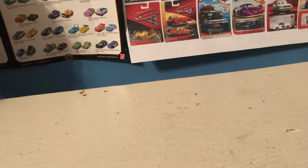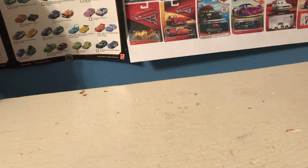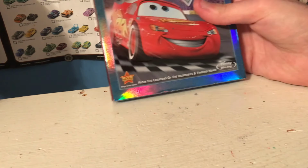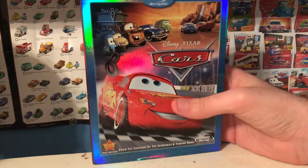Alright. Pull out the Blu-ray first. We'll take a look at the cars a little later. Tune in for the end of the video. I will be popping this into my Blu-ray player. Ooh, look at this. This is all shiny. This is very nice. Wow. Look at that. This is the oldest Blu-ray I have.